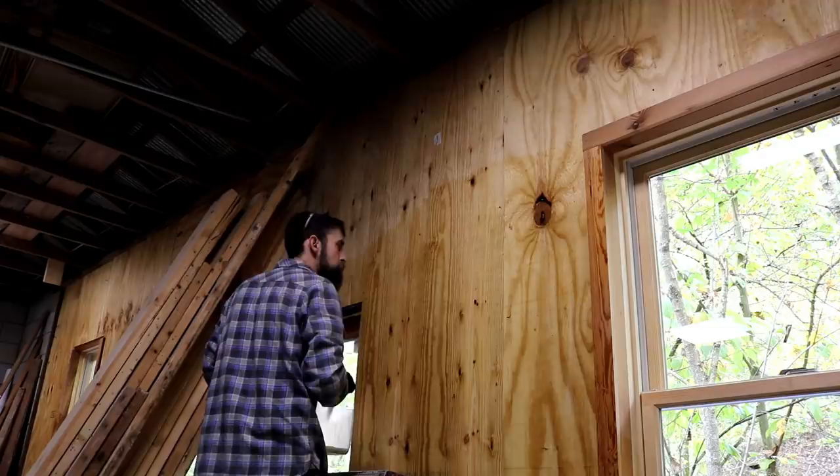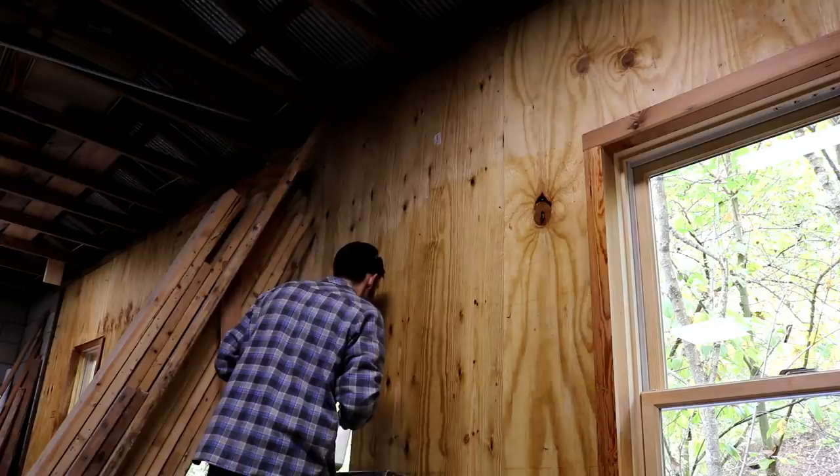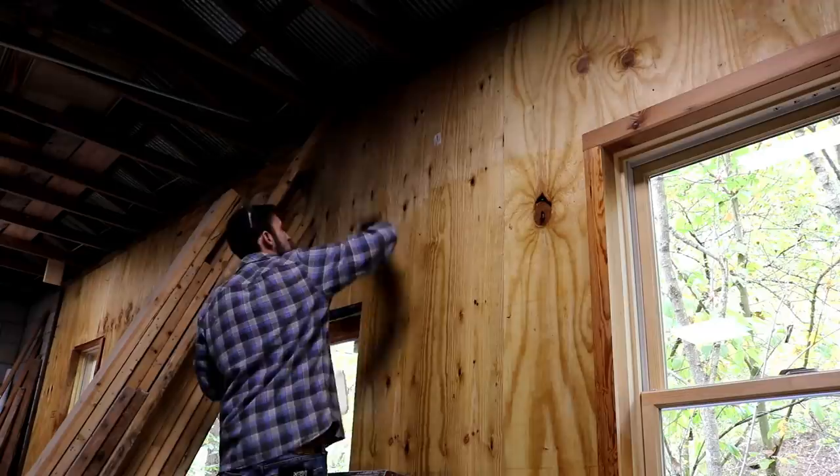Listen. If you listen really close, you can hear the mold screaming. Maybe that's just the screaming that's constantly going on in my head. I don't know. But hopefully this stuff works, right? Not a chemist.